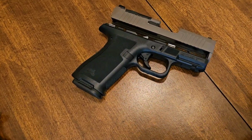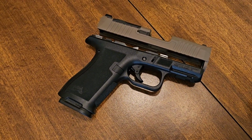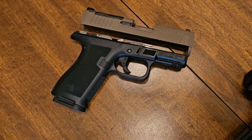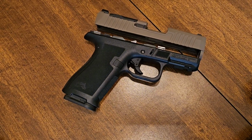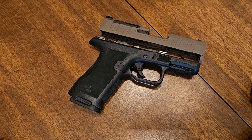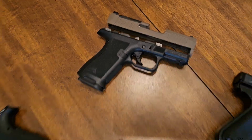And then last but not least, the Dagger Micro. I have everything but the barrel. The barrels are not in stock. I haven't been able to get one in. But once I get a barrel, this gun will be complete. I have all the other parts. 15 rounds in a micro 9mm. It's basically a Glock 43X, except the magazine holds 15 rounds with the Dagger Micro. Very cool gun. Can't wait to get it complete.